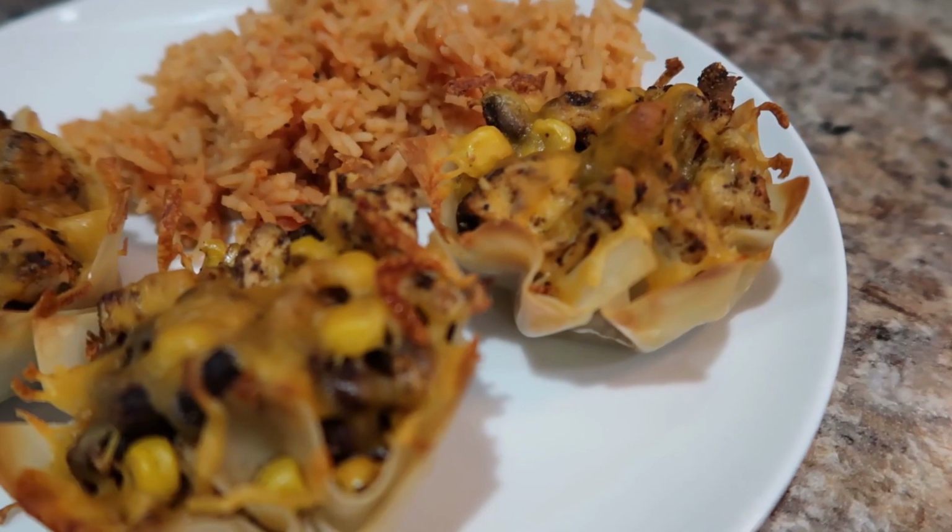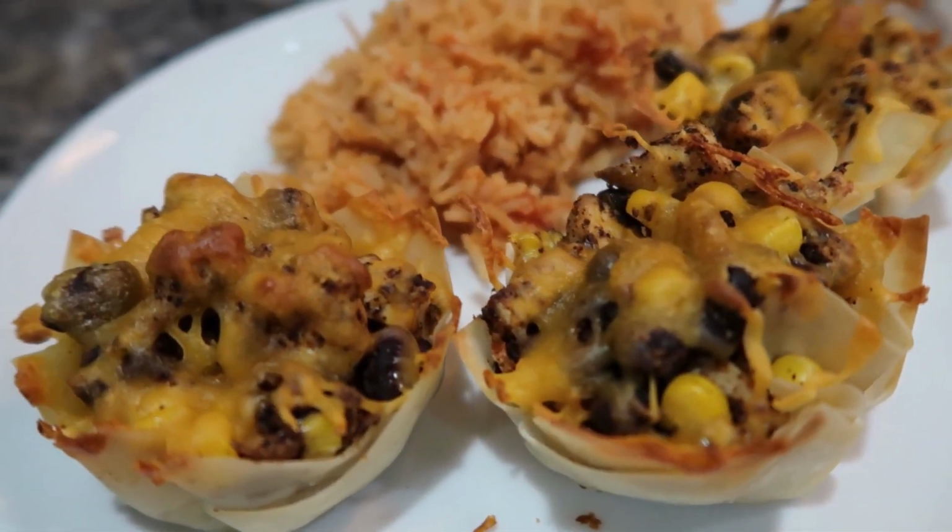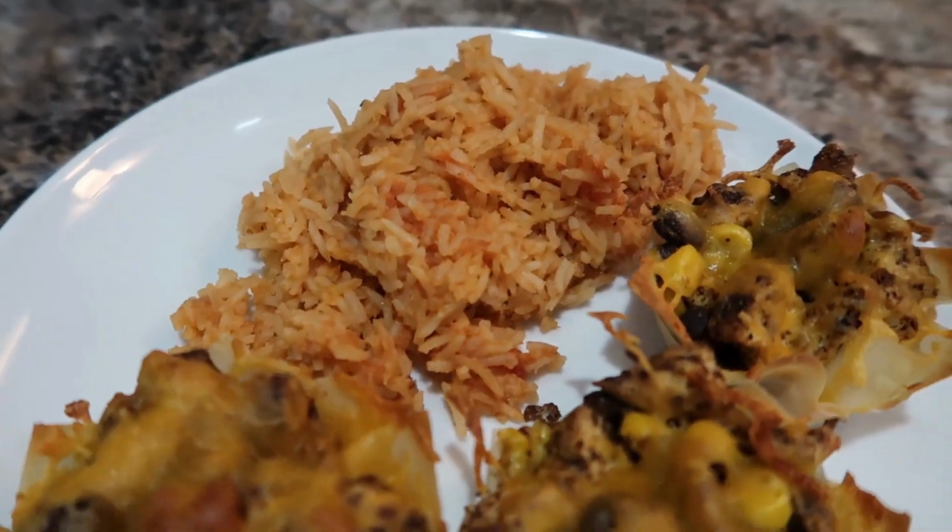So now I will link that video where I made the Mexican rice below so you can have that recipe too. That stuff is really good. We really enjoy that. But we absolutely love these taco cups. They're so good and really easy too.